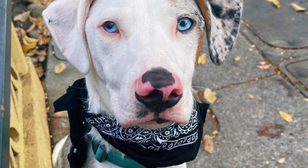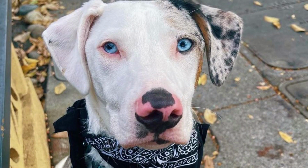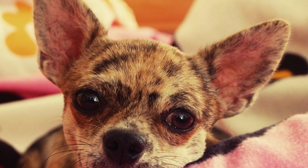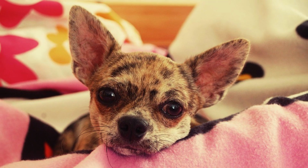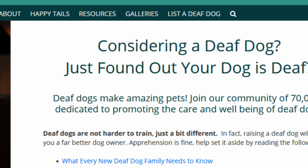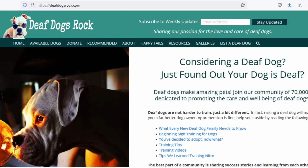Also, do not be afraid of adopting a double Merle dog just because it is deaf. Deaf dogs are still great companions, they need a little extra work, but it is worth it. If you're considering adopting a deaf dog, you can check out deafdogrocks.com, a website full of training tips and videos and a list of available deaf dogs for adoption.